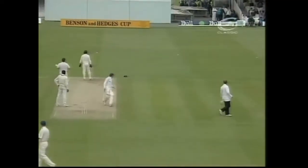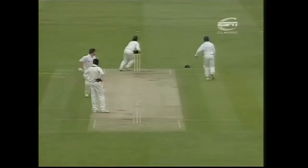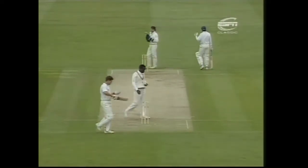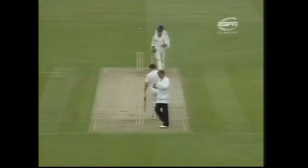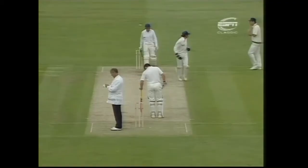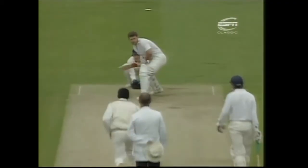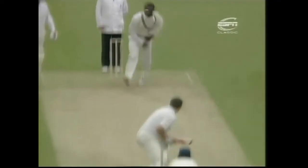It's a good effort from Steve Marsh. 3 to go on to the Hampshire total, and to Robin Smith as well. One of the more difficult types of wicket-keeping chance. Yes, you wouldn't have seen much of that, Steve Marsh. He made a great effort for it. And an underrated keeper, Steve Marsh. Somebody that the England selectors would do well to have a look at.